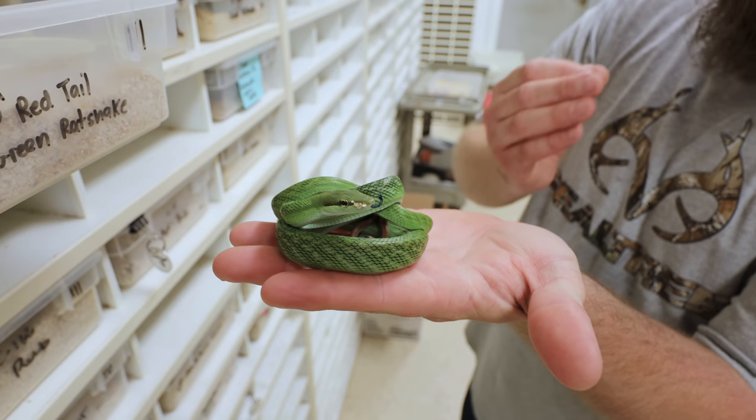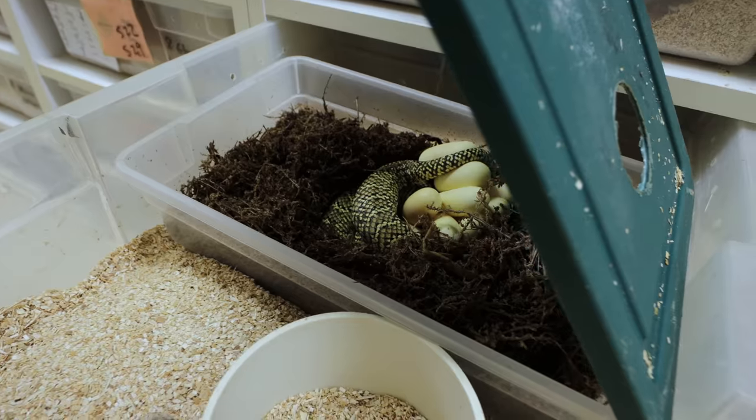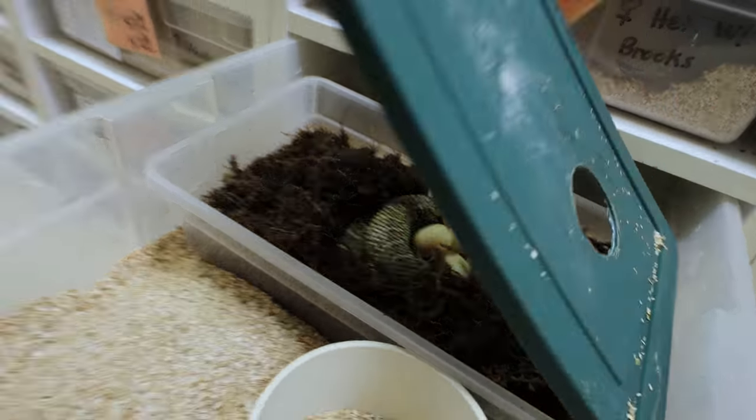Look at that blue tongue. Its tongue is blue. Oh, this girl's actually laying right now.